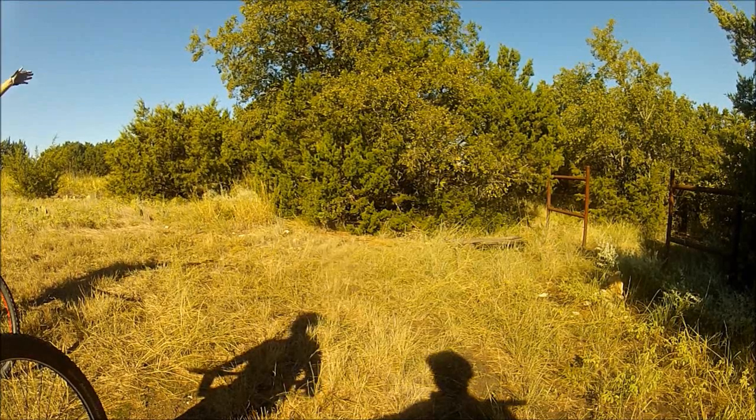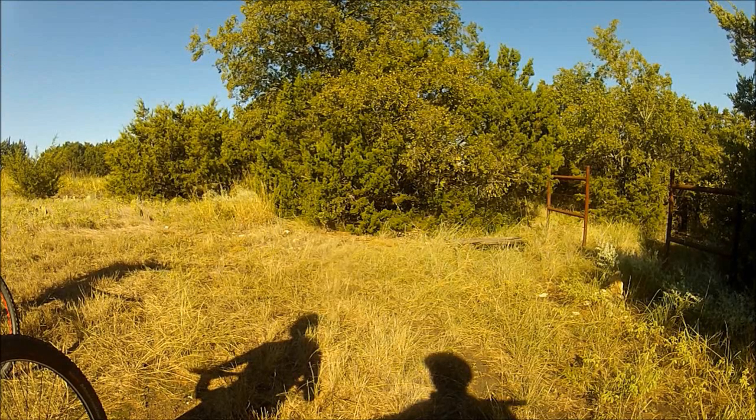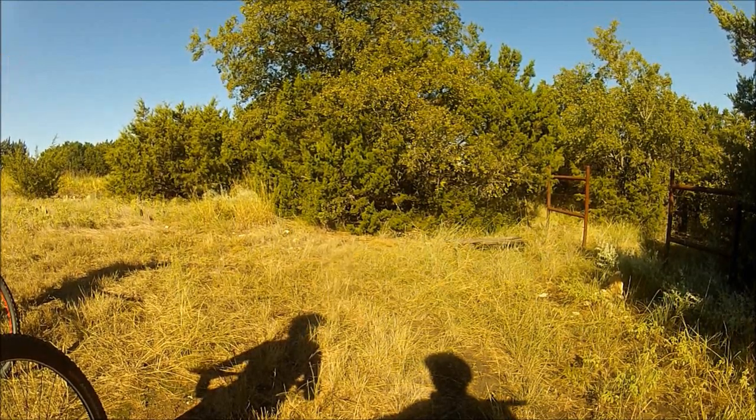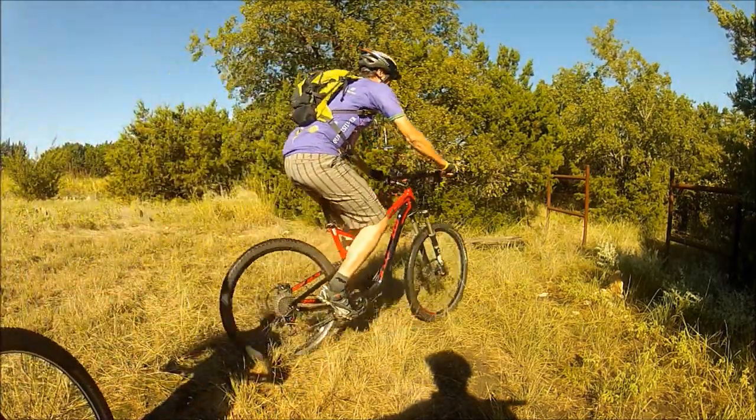You're going to drop down this, turn to the right, go down to the bottom, and there'll be a gate there. You'll see Holly. She'll point you in the right direction, and then we'll be out in an open pasture like this again. All good? You want me to follow you? If you'll just come down so I can keep going. Okay.